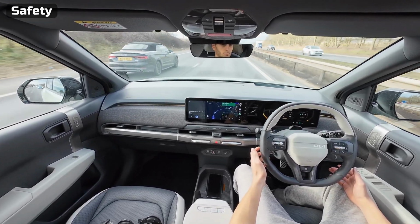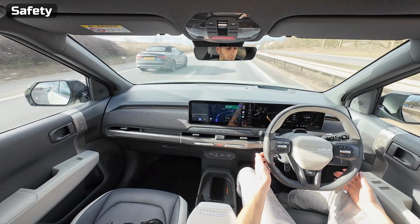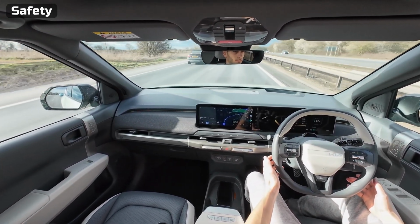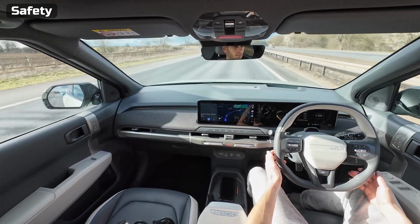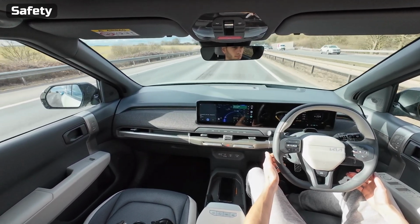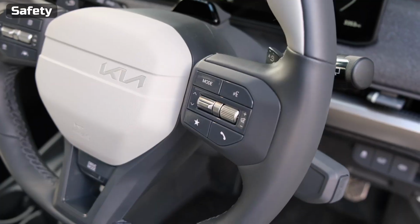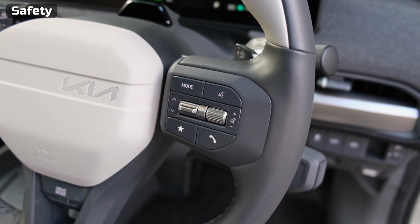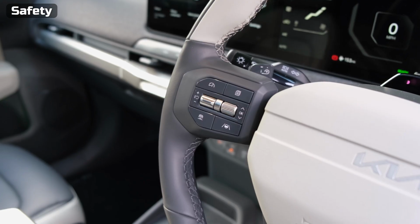Now, one thing I would like to note is that due to the overall safety regulations of the vehicle, specifically in Europe and the UK, all these safety systems become re-enabled every single time you power on the vehicle, which can seem a little bit cumbersome. Thankfully, Kia have thought about it, because you can push and hold the volume dial button in order to disable the speed limit assist and warning.